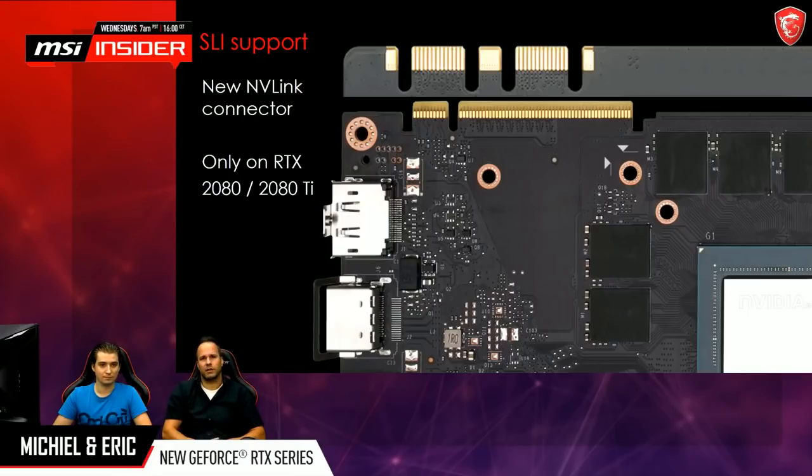And this also has to do with DirectX 12. Since DirectX 12, the implementation of SLI, or let's say multi-GPU, depends more on the game developers than on the driver developers. So it's still a combination, but the trend is that game developers are not actively supporting multi-GPU anymore. So many games don't benefit from a second graphics card. No. But maybe this is the step to change that. Who knows? This multi-GPU connector can only be found on the 2080 and 2080 Ti. So the 2070 doesn't have this connector.